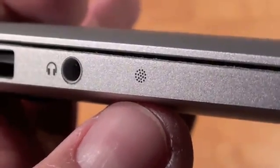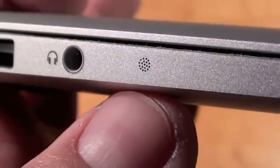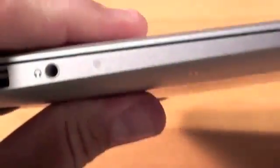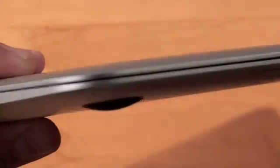This used to be located near the EyeSight camera on the display, but it has been relocated here probably because the display is so thin. You can see it tapers down to a point on the front. Of course, there's a little spot up here to help you lift the lid.